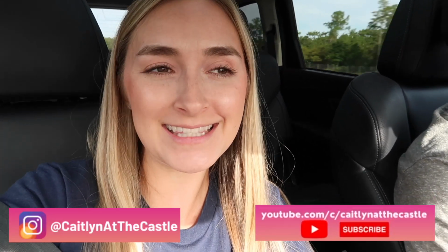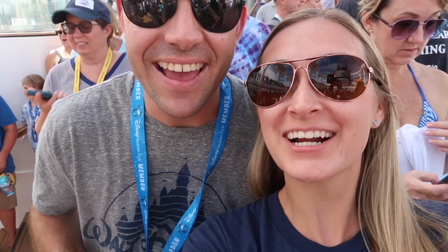We are Port Canaveral bound. So we are driving to Port Canaveral right now. We are going to board the Disney Wish ship, and we are going to be sailing on the Wish for 4 nights. We have a stop at Nassau, Bahamas, and Castaway Cay, which is Disney's private island. This is a brand new ship. We will be part of the inaugural sailing season. We're so excited. We cannot wait to see all of the details of the ship and enjoy everything that it has to offer.